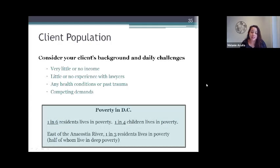Take into consideration any health conditions that they may have, any past traumas. Health conditions can range from mental health to physical disabilities. Past trauma is important to understand what our clients may have been through in the past, because we need to build trust with them. It is very important. And like all of us, they have competing demands. Some have children or daycare or work, and they're just trying to get by and juggle things one at a time.